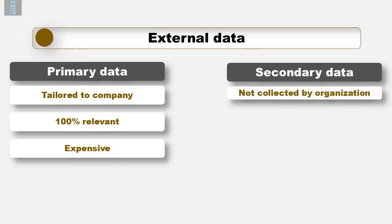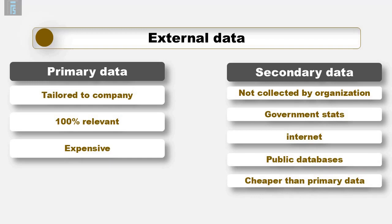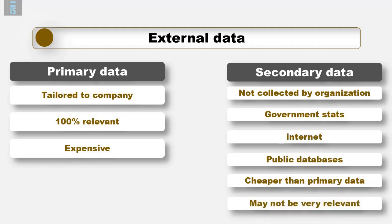Secondary data is not collected by the organisation itself. Examples will be government statistics, internet or public databases, or maybe data from trade journals or consumer panels. Secondary data can be very valuable to a business, and both time and money will be saved in comparison to primary data. However, the disadvantage is that the data may not be totally relevant to the organisation. In addition, the data may be biased, dependent on who originally carried it out or for what purpose. Organisations using secondary data should ensure that they only use meaningful data.